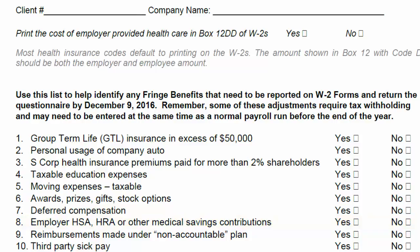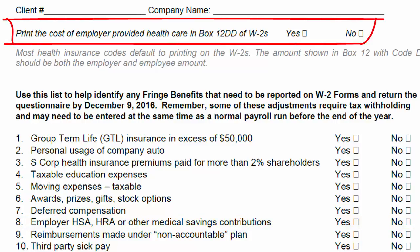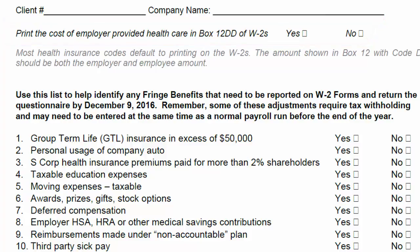You'll notice at the top of the year-end questionnaire that we ask whether you want us to print the cost of employer-provided healthcare on the W-2s. Most health insurance codes will print by default, and under the Affordable Care Act, it is now required that we print the cost, which includes both the employer and employee amount, if you file 250 or more W-2s. Of course, if you file less than 250 W-2s, you can choose to check the No box, and we will not print the cost of employer-provided healthcare on the W-2s.